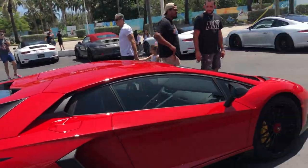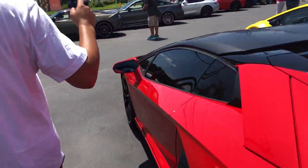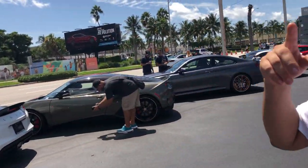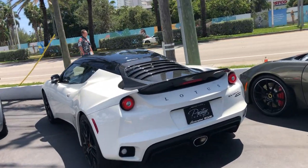Now I want to show you the new Lotus, the Evoras. Now there's two of them. There's the Evora 400 and the Evora GT, if I'm not mistaken. There's the Evora Lotus.